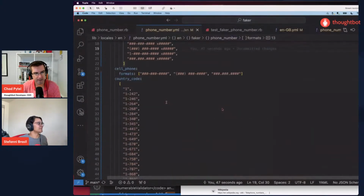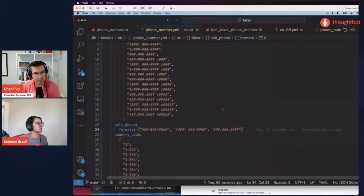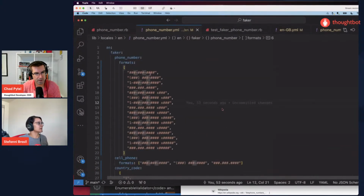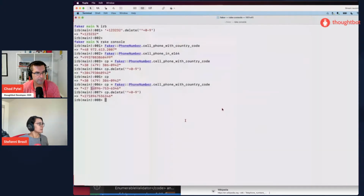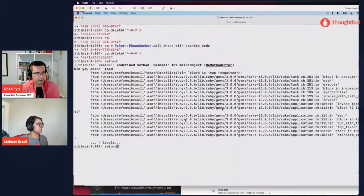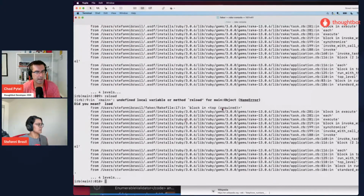Yeah. And it will add. I wonder if even this one from here, but no, because that one's generating phone numbers and it's not used by the E164. So yeah, should be good to go. Okay, can we call reload here? I don't know. Is that just erasing? Yeah, I think so.